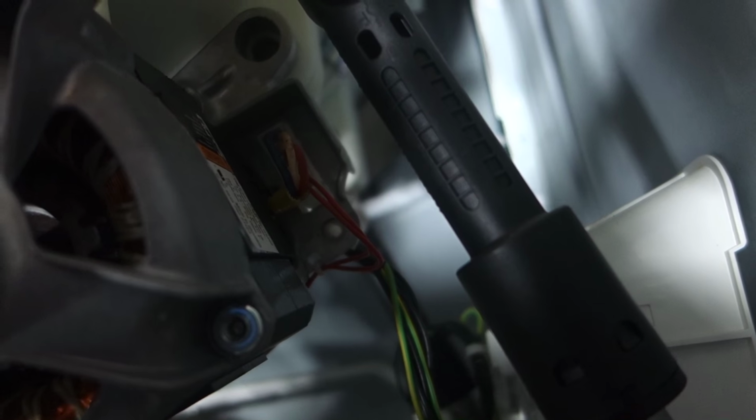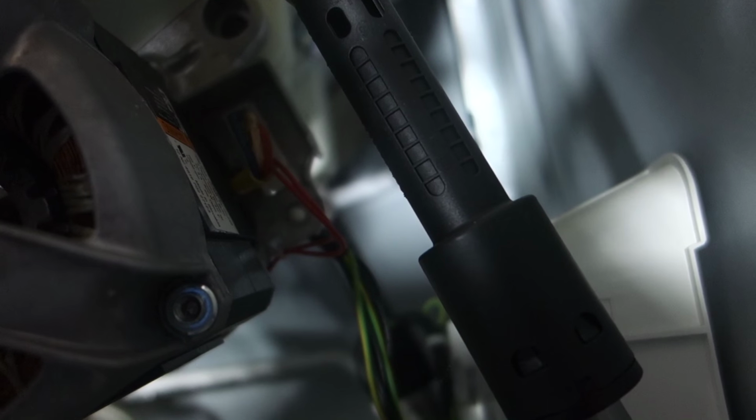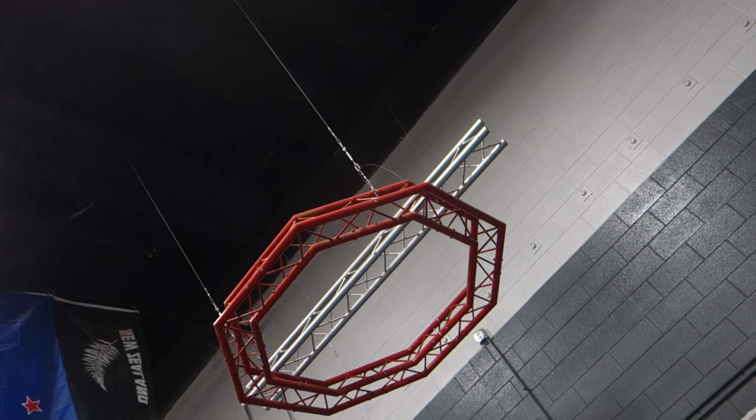Three-phase induction motor, for automatic washer. 195 volts, 5 amps. I think that's 820 watts. Yeah, 820 watts. 310 hertz.